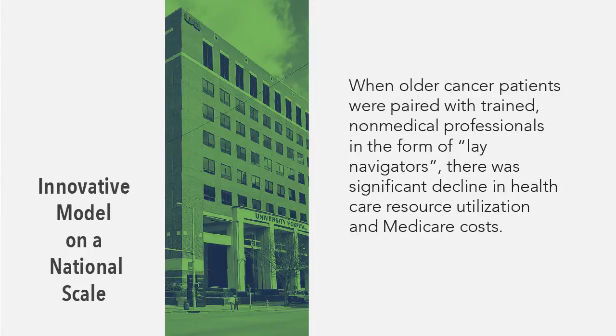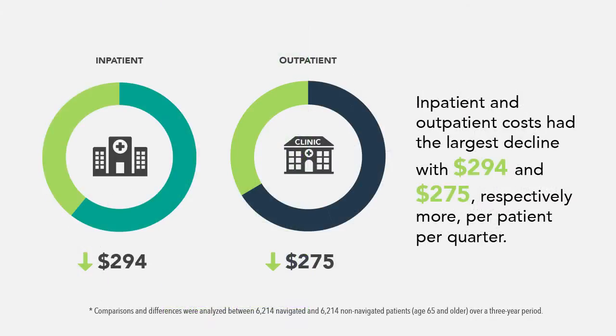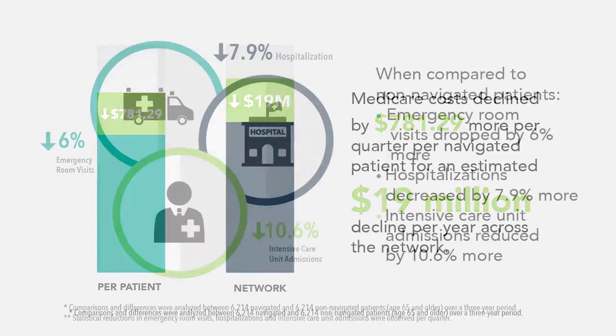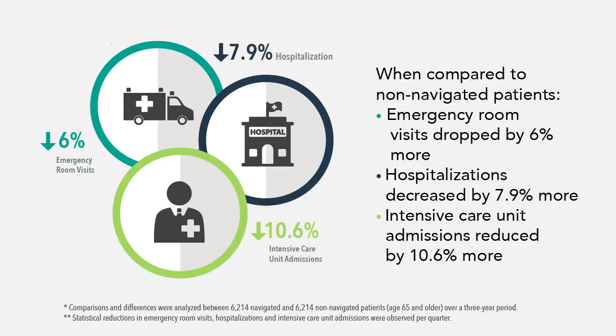So the bottom line is that we found high value with better health care as well as cost savings to Medicare. The Patient Care Connect program is a great program, and navigation services are expanding across the country. This program can be a national model for other locations. Navigators really make a lot of sense as a program that can bring high value with high quality and low cost to health systems.